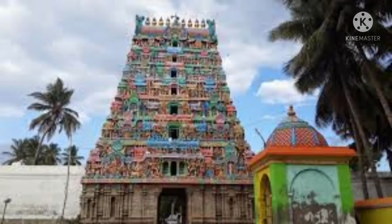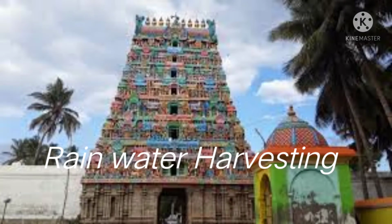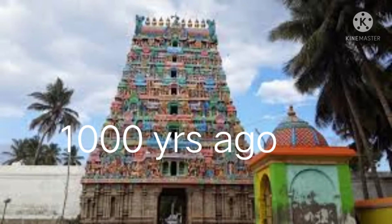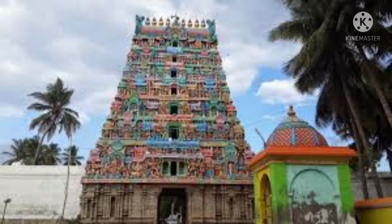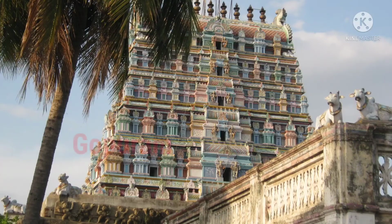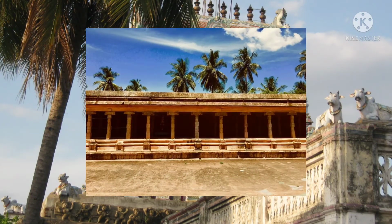We have heard of rainwater harvesting, right? Most commonly used nowadays. But this temple used rainwater harvesting 1000 years ago. This temple stands as a phenomenal example to show how our ancestors have already designed a best rainwater harvesting model. The rainwater first falls on the gopuram and is collected in a canal which is seen around the parikrama. From the canal, the water goes into the temple pond through a passage.